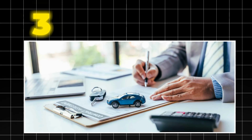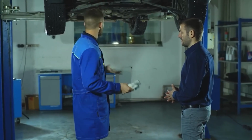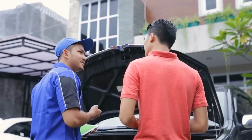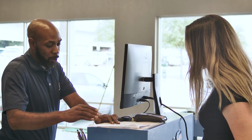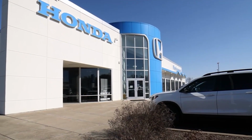Number 3. The extended warranty compliance myth. This scam is built entirely on misinformation. It usually starts when a Honda service advisor casually warns you that skipping certain services could void your extended warranty. Suddenly, routine maintenance turns into a long list of mandatory add-ons you never planned to buy. Miss this service, they say, and Honda won't cover future repairs. That statement alone should make you pause.